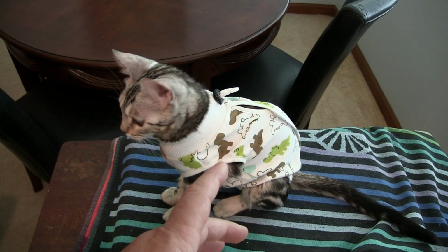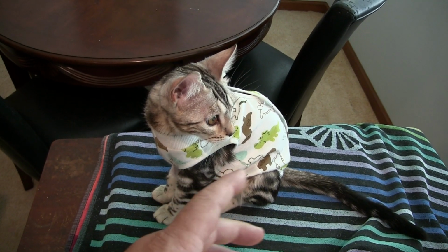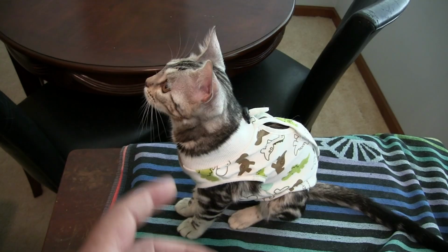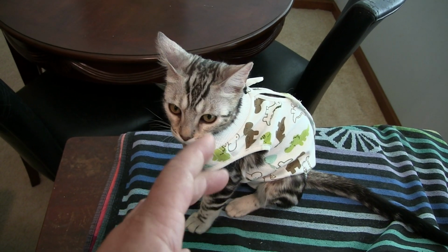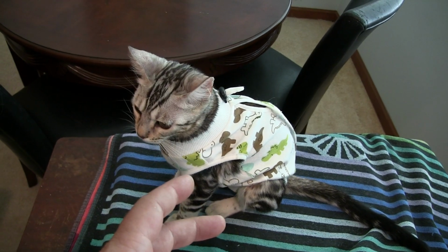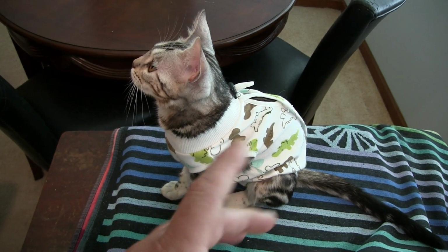But I'd probably recommend that if you have a busy schedule, you can't watch your cat, you have multiple cats, or you're not going to be around, the collar may be the best way to go. Also, a collar around her could possibly make it a little harder for her to drink because we have a water fountain style water bowl for her. Pros and cons to everything. You have to decide ultimately what's going to work for you and your pet.